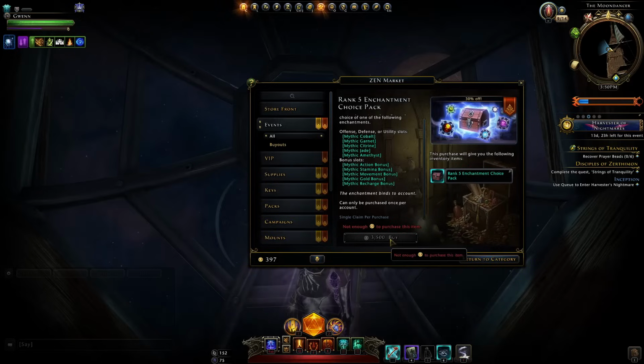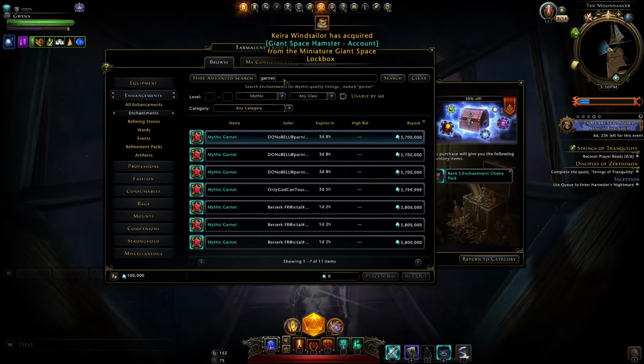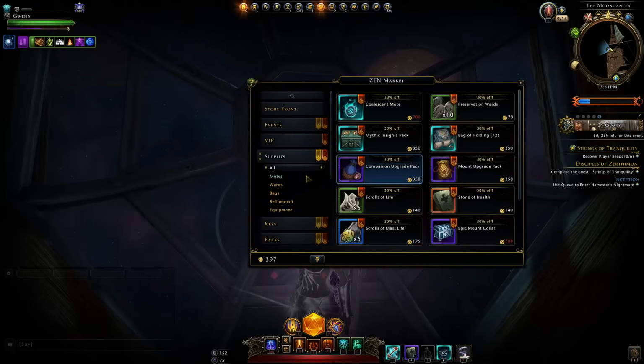Is this a good deal? Well, again, just check the auction house, look for your mythic enchantments. 3.5 million and up can be what they sell at. So yeah, depending if you have the spare Zen, it can be decent. But from there we go to supplies.